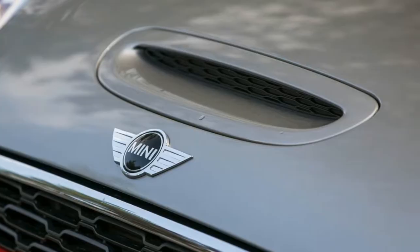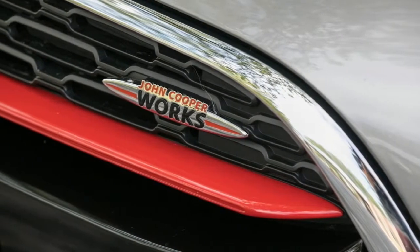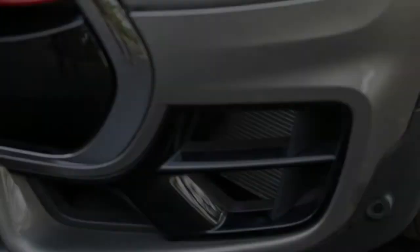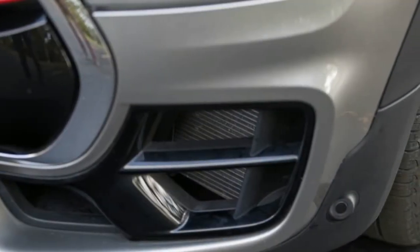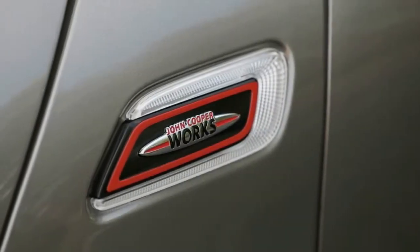Inspired by the original hot rod Coopers from England, Mini has developed JCW variants of the Cooper hardtop coupe, the Cooper convertible, the Countryman All-4 crossover, and, finally, the Clubman All-4 station wagon.